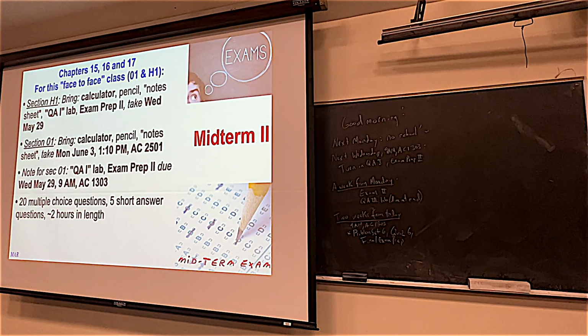The midterm itself will be similar to the other midterms we've had before: 20 multiple choice questions, 5 short answer questions, 2 hours in length. There is 5 points of extra credit built into the exam too. It's just some extra things you can do. When I return it, which will either be Wednesday or Friday of the last week, I have to see what my schedule is going to be like. Anyway, when I return it, there'll be a summary sheet saying how you're doing. So we're coming down to the end.